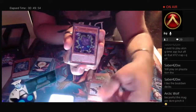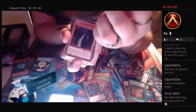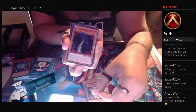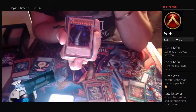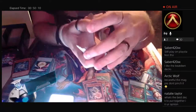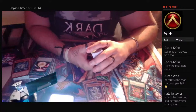Legendary Fisherman. Is that what I think it is? Satellite. Ooh. Divine Serpent Gear. I've got this card. Put together your opinion. That will be up to the user.